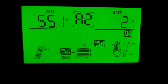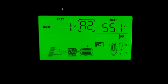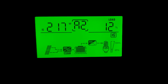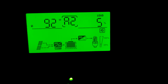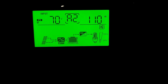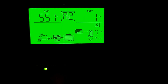Hold on just a second. Okay, guys. We got 55.1. We're taking out 2 amps. So let's go. We got 1 amp coming in from the solar panels. 12% load on L2, 220 watts. 88 watts. 5% load on L1. 110 on bank 2. 110 on bank 1. Back to the original page.